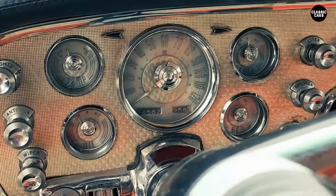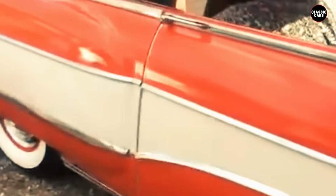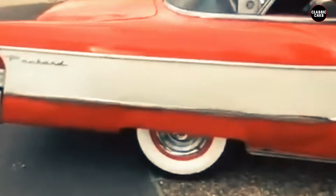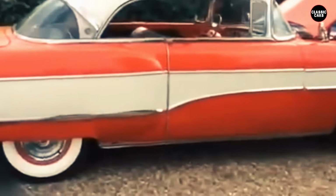"The car was beautiful, but a disaster underneath," said a former Packard dealership manager. "It was the kind of car that made you question why you ever trusted it in the first place." In the end, the 1956 Packard Executive didn't just signal the end of an era for the brand.